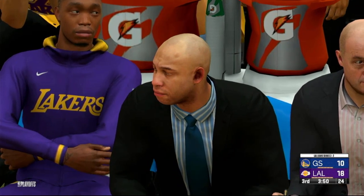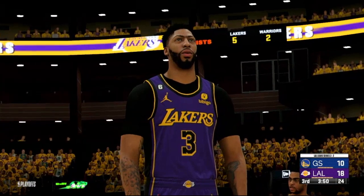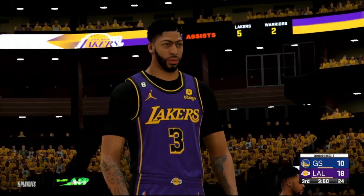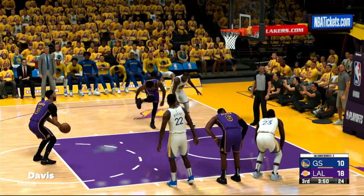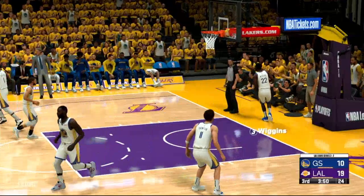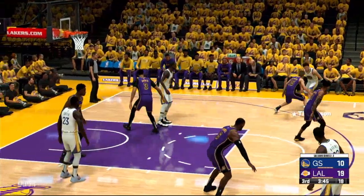That one's off. Yeah, we've seen Anthony Davis change both his body and his game to adapt over time to what's going on in today's NBA, becoming a much more effective three-point shooter. And the second free throw is good. The Warriors shooting around 33%. Not the best offensive efficiency.